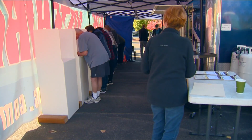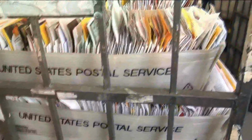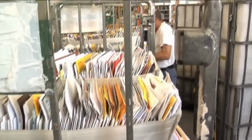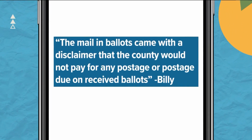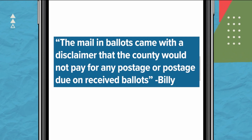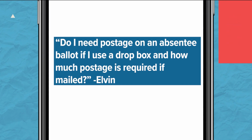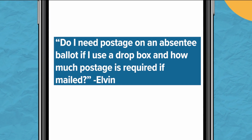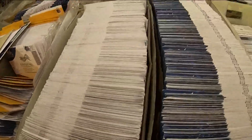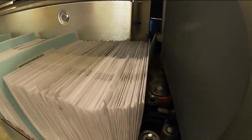Polls are open for early and absentee voting in Idaho, and folks looking to send their absentee ballot back want to know about who pays postage on ballots sent through the mail. Billy writes to the 208, the mail-in ballots came with a disclaimer that the county would not pay for any postage or postage due on received ballots. Elvin says, do I need postage on an absentee ballot if I use a drop box? And how much postage is required if mailed? Pandemic-era elections saw temporary but significant changes on things like absentee voting, but many functions are now back to normal. So for the current lay of the land, we checked in with Chief Deputy Secretary of State, Chad Houck.